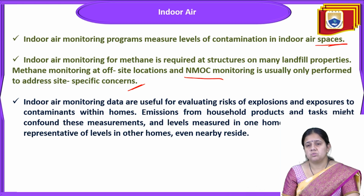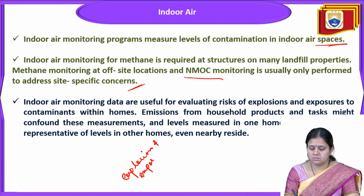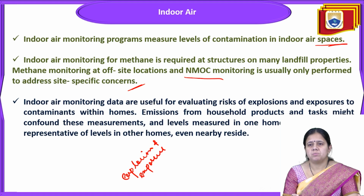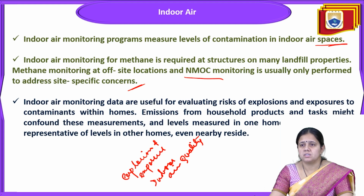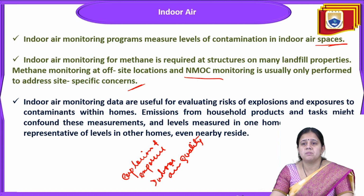Indoor air monitoring data are useful for evaluating the risk of explosion and exposure to contaminants within homes, and emissions from household products, like indoor air quality. Other tasks might confound these measurements, and levels measured in one home generally are not representative of levels in other homes or even nearby residential areas. So this is about indoor air.